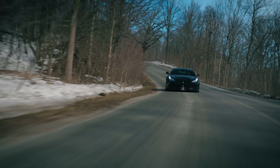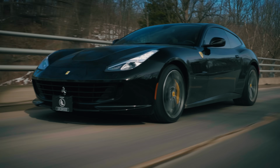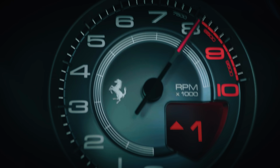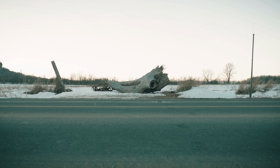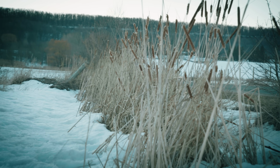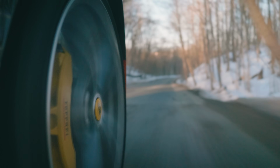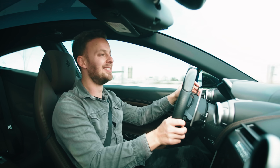And after a few too many weeks of SUVs, crossovers, Kias, we got a hankering for something a bit more loud. But to maintain some semblance of control in Canadian winter, we've chosen the all-wheel drive, practical Ferrari, the one that's meant for all conditions. But it's still kind of a supercar.